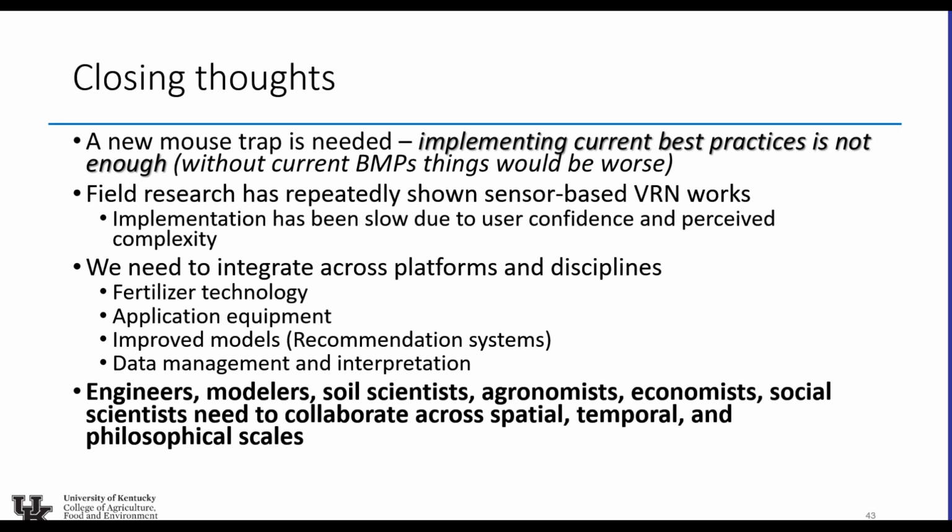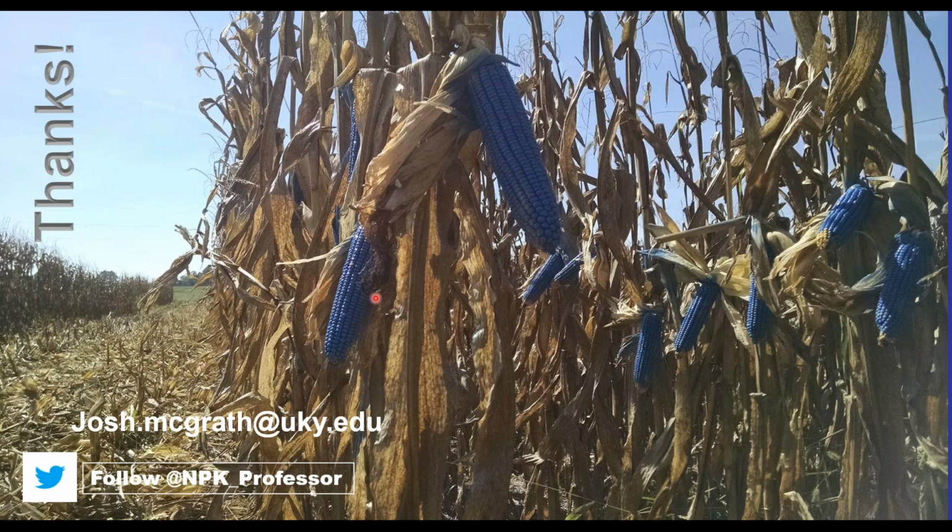So with that, I think I have used all of my time, and I think we have a few minutes left for questions, and you'll notice here in Kentucky, we only grow big blue corn.